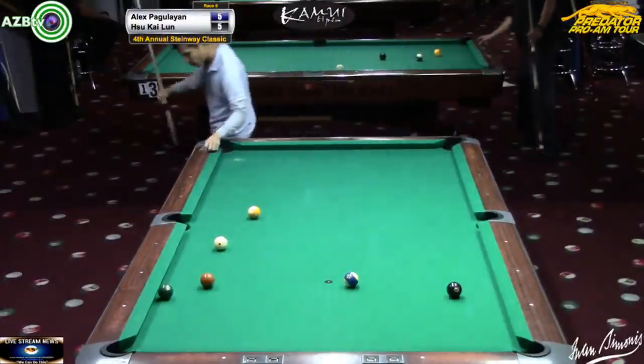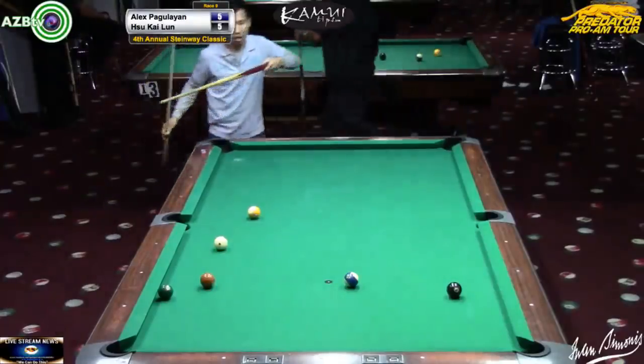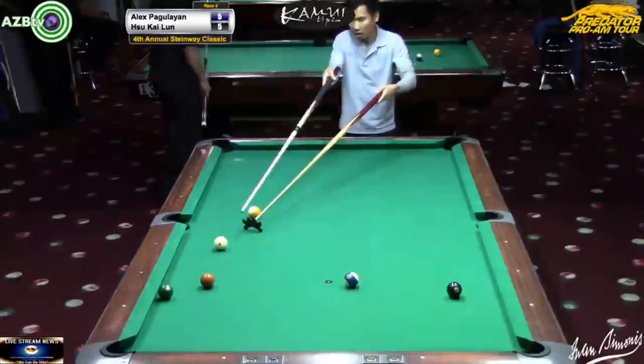Jason Shaw, table 20. Miguel Batista and Jason Shaw, table 20.